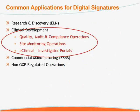So again, we could talk about lots of different applications for digital signatures within the biopharmaceutical and medical device industries, including preclinical, commercial manufacturing, and other operations. But we're going to focus today on these three main applications within clinical development.